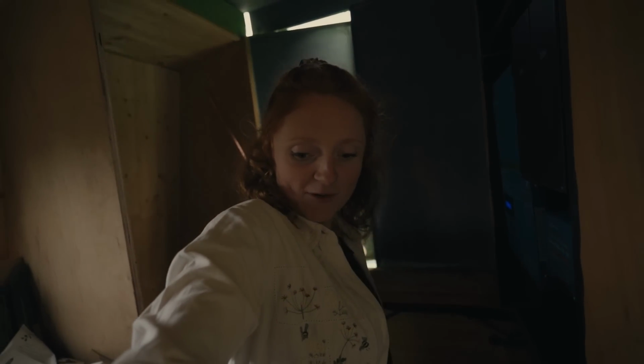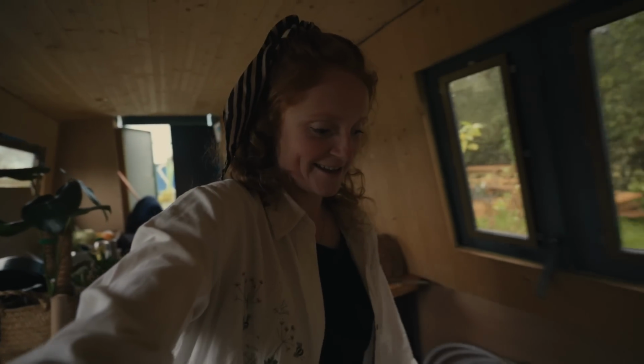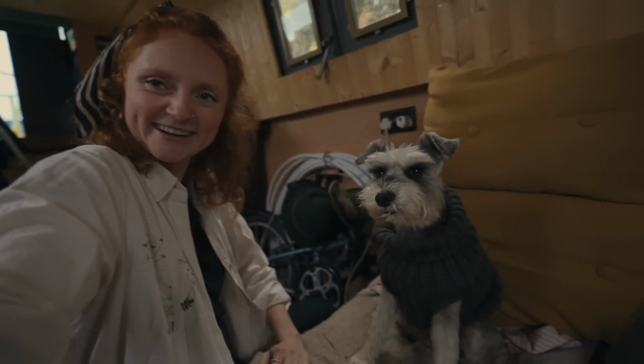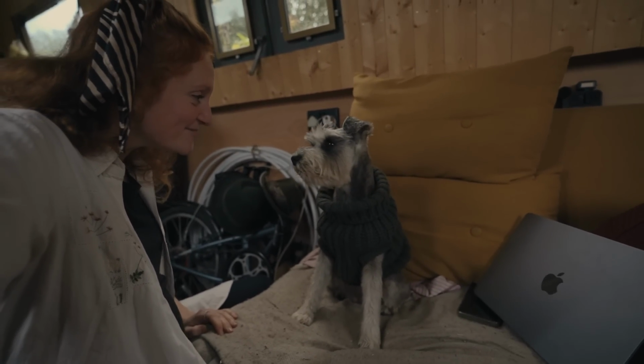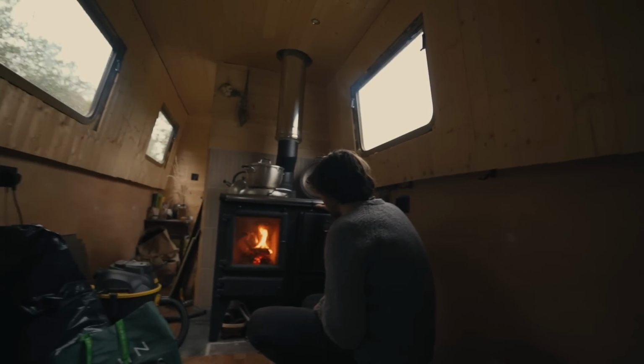So not only have we got the fire ready for winter, Tilly is winter ready. I've got to show you her new jumper. You look so smart. Oh. Everything alright? Yeah, I just missed the fire stack.